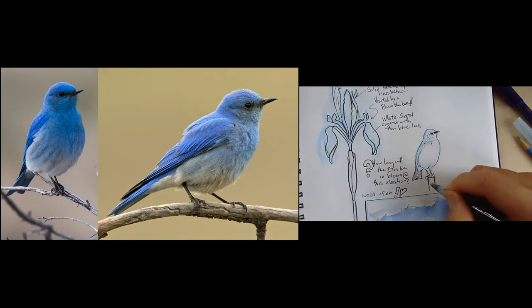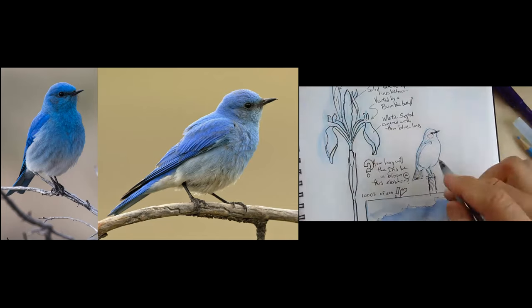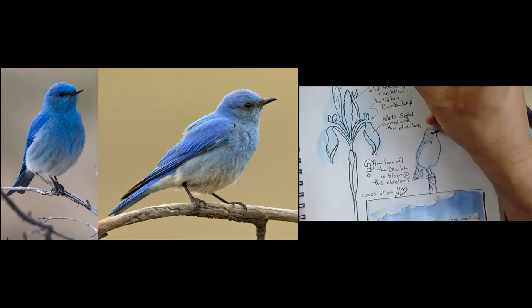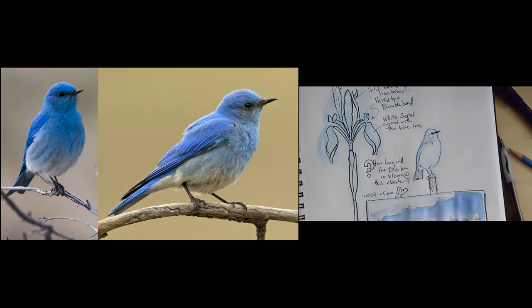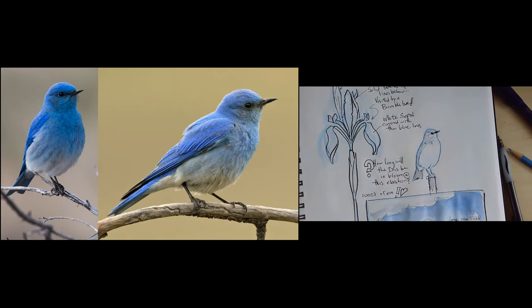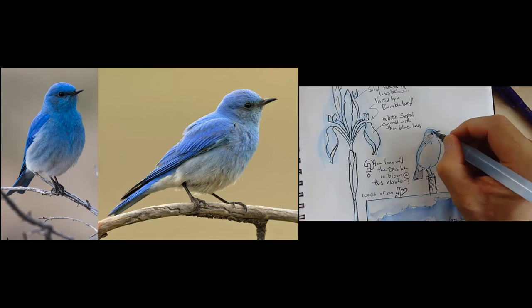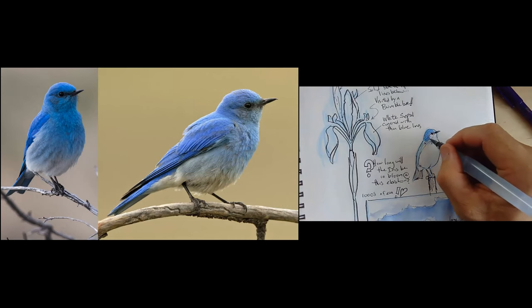I'm gonna put mine on a different kind of post because that's what we saw. But getting all these different elements together on your page, the flower, the bird, the ladybug, whatever it is, it just starts to tell a story of that day. And I think that's one of the really wonderful things about nature journaling, is you're telling a story of where you were, and the audience is actually yourself a month or a year from now.